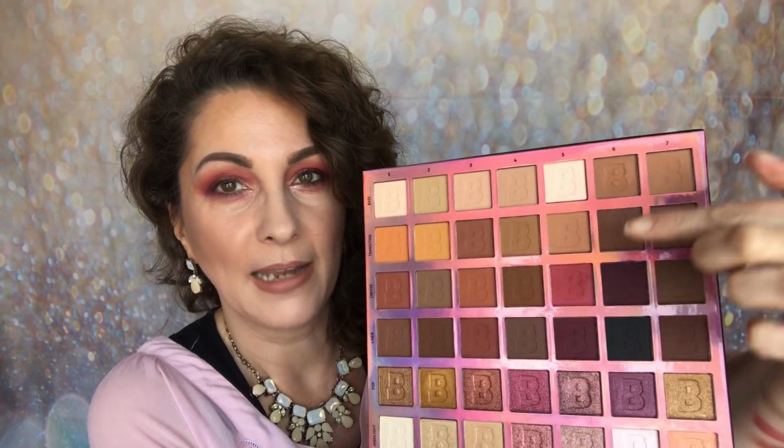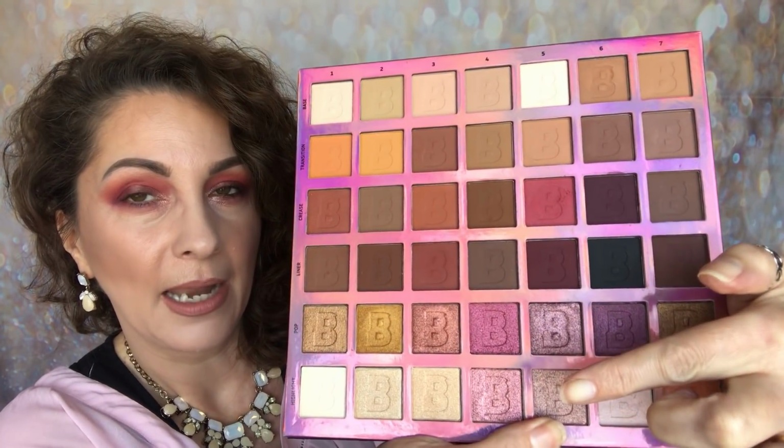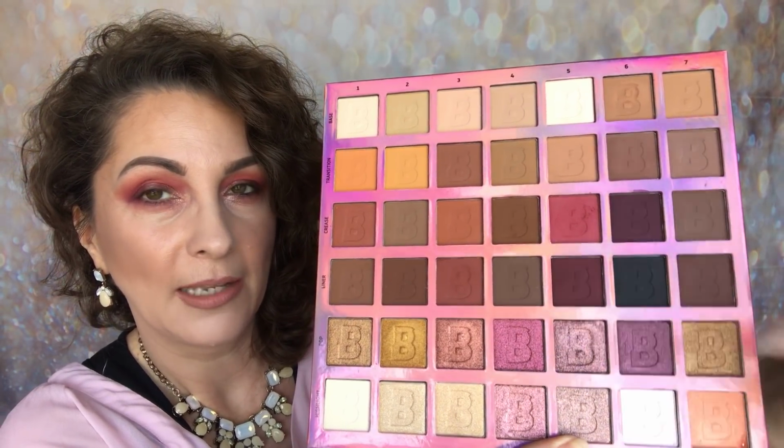So that is the base. In fact, that's the eye makeup applied in full. I really, really love it. I have gone for a brighter, more vibrant row so that you can see it really clearly here. And the row that I've gone for is this one here, so number 5. So I've followed all that all the way down. There's that beautiful purple, and then that's the shade that I've just applied to the inner corner. So that is all of the eyeshadows applied.